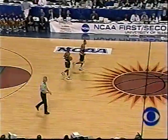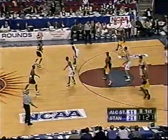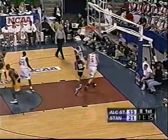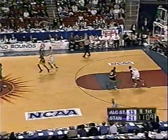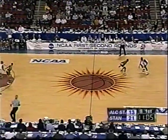Everybody's back from last year's Final Four team. Solid season they've had. Look out for that man, Chad Slaughter, over 300 pounds from Dallas, Texas, and a starting offensive lineman on the Alcorn State football team. And pretty aggressive when he's taking it to the rim.